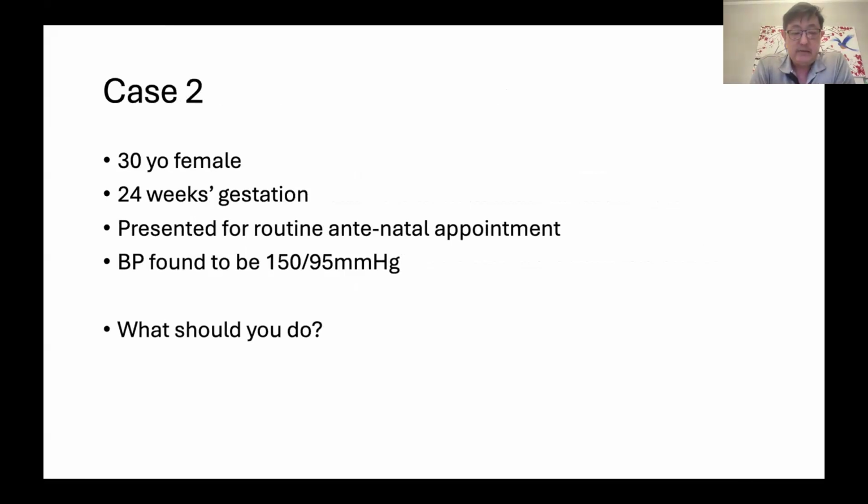So then moving on to case number 2, and sorry about the unoriginality of the ages of the patient. A 30-year-old female who's 24 weeks gestation has presented for her routine antenatal appointment and has been found to be hypertensive, 150/95. What should you do?